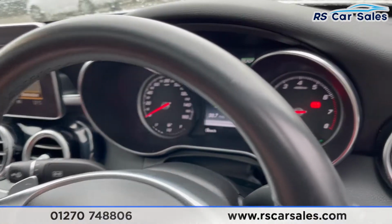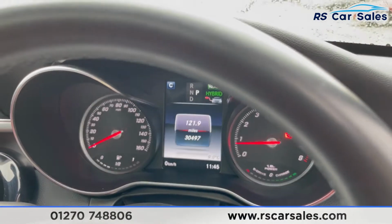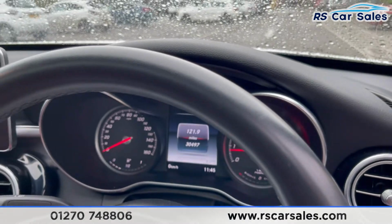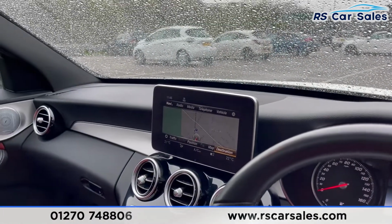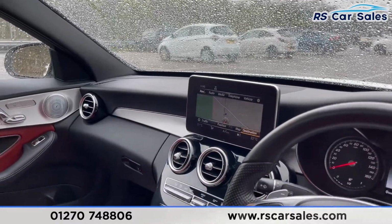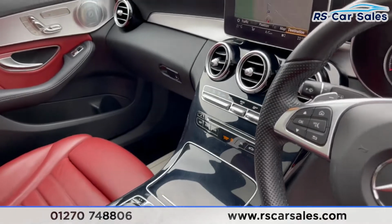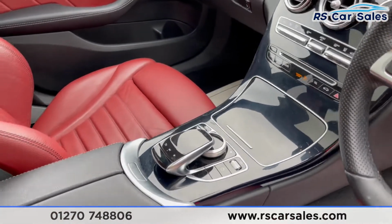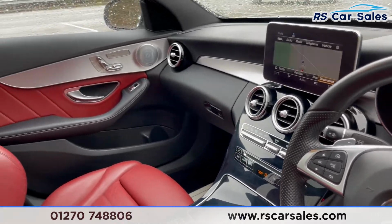As you can see, this vehicle has done just over 30,000 miles, and it's free from any warning lights on the dashboard, 30,490 to be precise. In the centre screen you can see satellite navigation, you also have Bluetooth connectivity, Bluetooth audio, DAB radio, rear reversing camera, and different drive modes as well. Gloss black trim all in the centre, and that's what you use to control what happens on the screen. You also have dual zone climate control there as well.